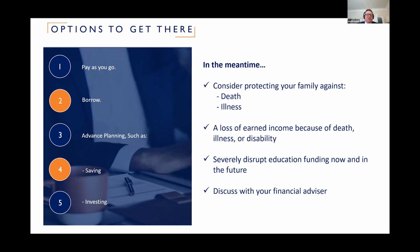But when we're looking at advanced planning, saving and investing allows a lot of ability really to avoid high interest rates from borrowing to go to university at a later time. When I'm looking at saving and investing here, saving, I'm really looking at regular saving. So this is putting aside a certain amount of money each month or each year in order to hit that target in however many years' time. When we're looking at investing, that's really where you have a lump sum now to invest with the aim of reaching that future target.